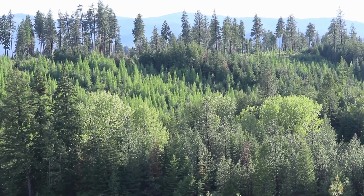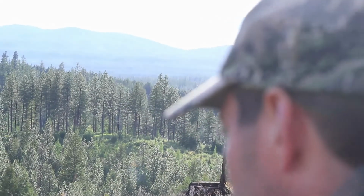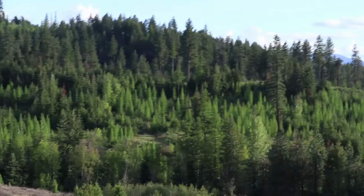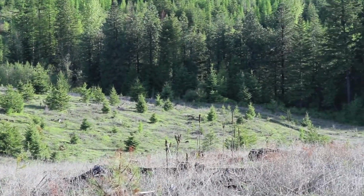This is a new area that I'd never hunted before. I was walking up that road up there. I was way down at the bottom and could hear those birds gobbling. Walked up that road, and I could hear those birds gobbling down. I was pretty sure they were right down in that green area.